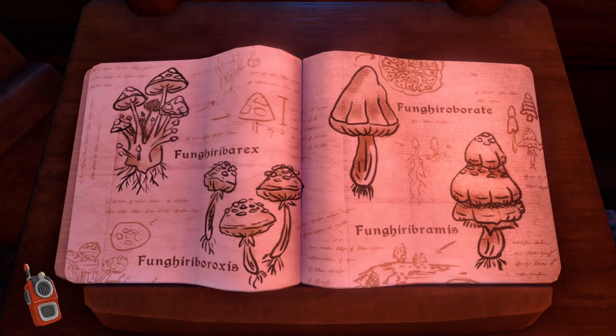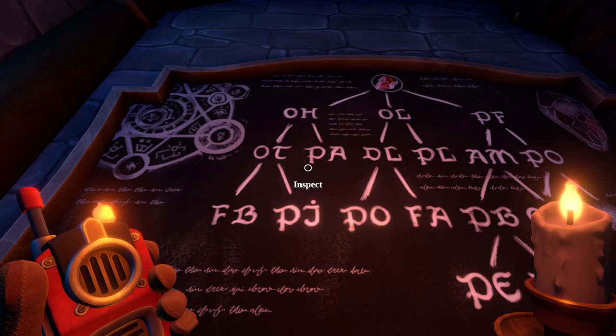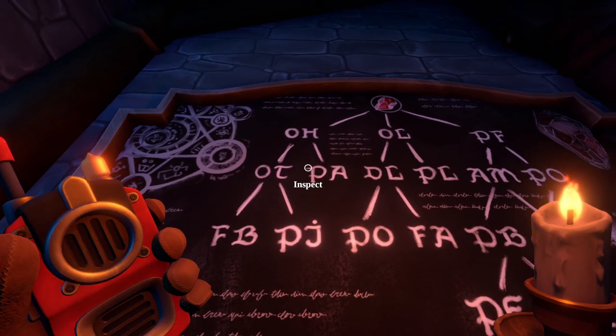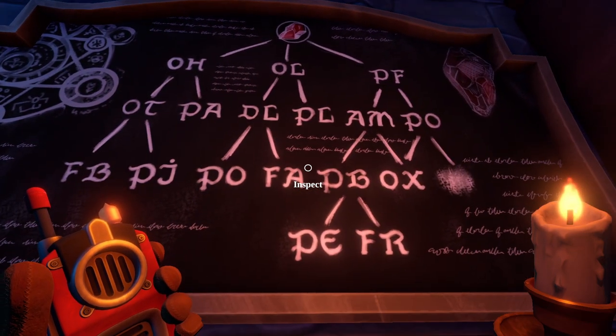Okay, we'll take them one at a time. The fungi roborate looks like a mushroom. It's kind of mountain-ish, it looks like. Okay, I think that's one of the insect. Did you say paraxiophlyxorate? Yes. That's a crab with a huge mountain of shit on its back. Okay. I just got O. Yeah, I know. What is O? It's one of the ingredients you need for the crystal, so let's start with the next one. Okie dokie.